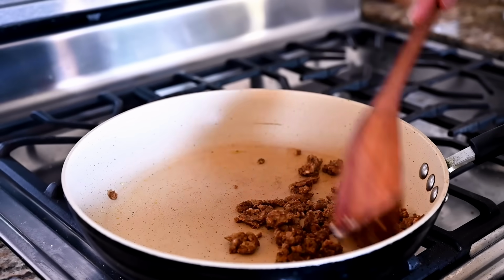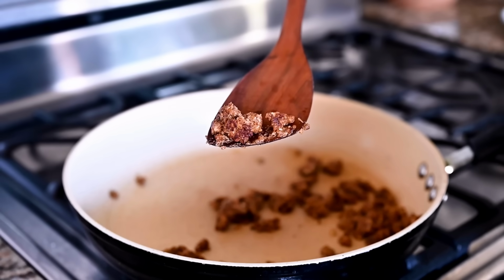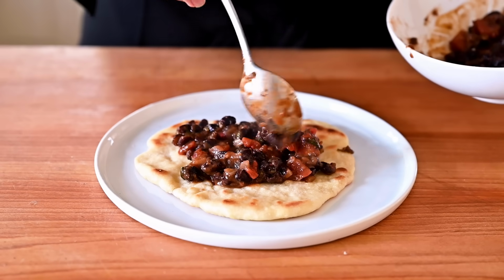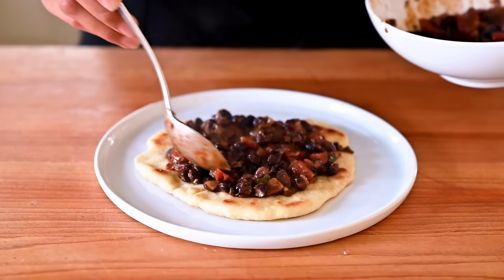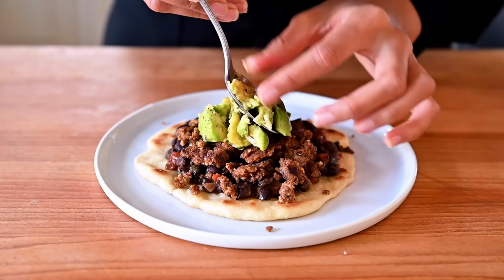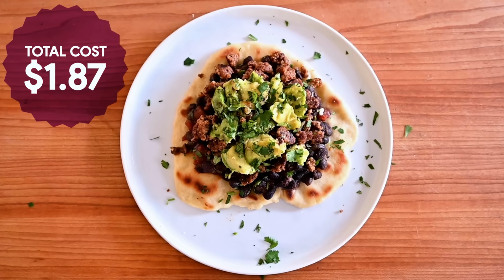I was really pleased with how tasty this was. Even Max, who is usually skeptical of this kind of stuff, really loved it. I really loved tonight's dinner so much. It felt like a Mexican-inspired pizza. I had the last of my flatbreads, which I heated up on the stove. I added some of the leftover black beans with sofrito on top, along with a good amount of this walnut mushroom meat, added half of an avocado, and garnished it with some cilantro for flavor as well as color.